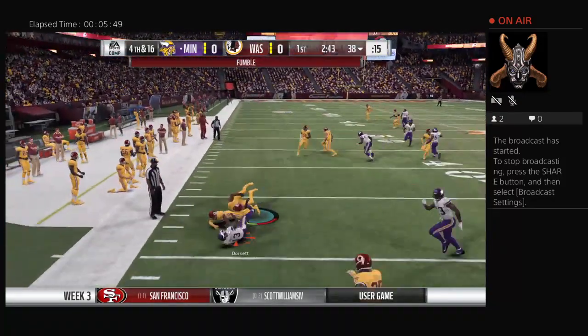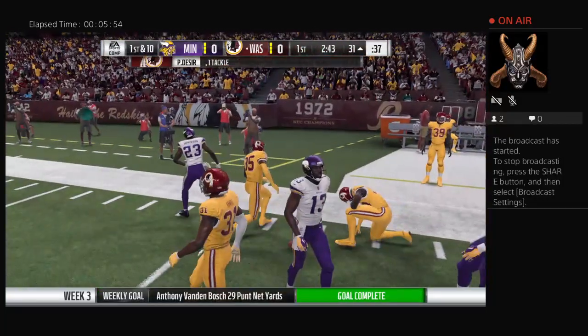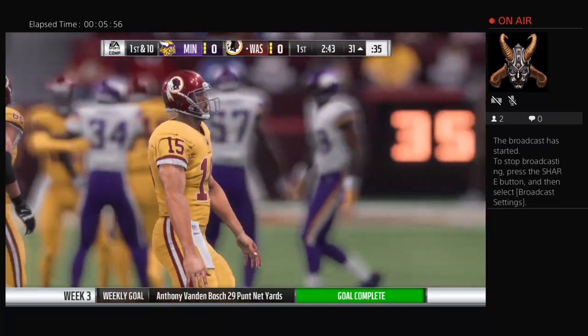Here's Dorsett. Now a hit and a loose football. And the Redskins scoop it. And his guys are going to take over at the 31-yard line.